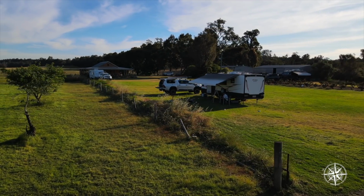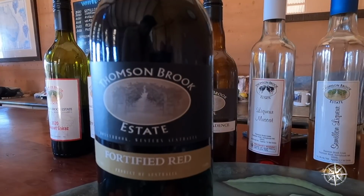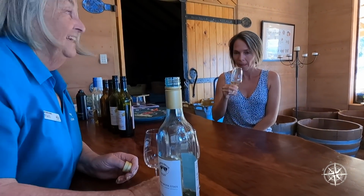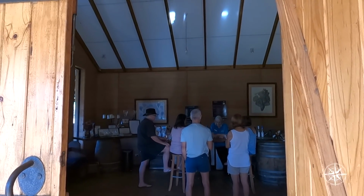You are allowed to let your grey water go onto the lawn, to water the lawn, which makes it very easy. And every afternoon there is a wine tasting with Pam, which is really wonderful because it's an opportunity to not only meet your fellow campers, but to get to hear their story and really hear how they are actually living their dream. Oh, for sure.